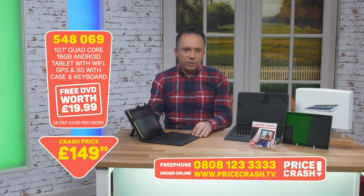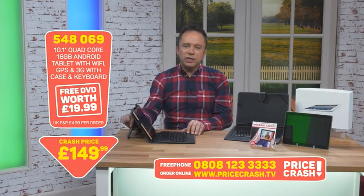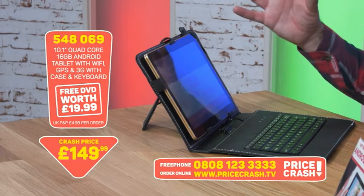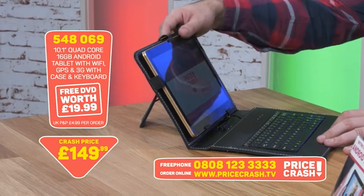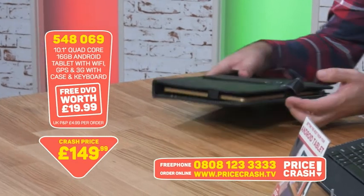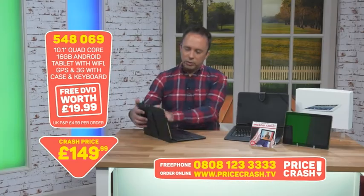I don't know whether you can see from the side there. I don't want to move this too much, but it's actually the stand that it stands up on as well, which is really, really good. So when you're finished with it, the most important thing is, all you do is simply fold down and that's it. Get on with your life, off you go. It's about the size of one of those old personal organisers.